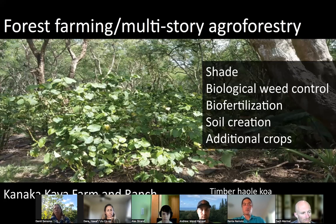Forest farming is pretty cool. Growing plants in a forest setting is actually a way to grow more valuable crops like what we see here. We have kava or ʻawa growing in the shade of timber trees. It is a little challenging managing your different layers of vegetation, but the benefits are pretty amazing, especially in arid areas because of the shade you get from your trees. Next slide.